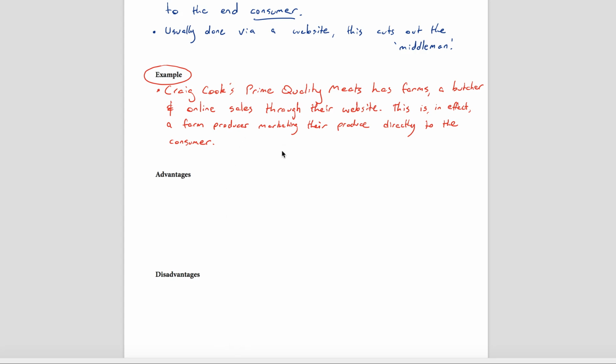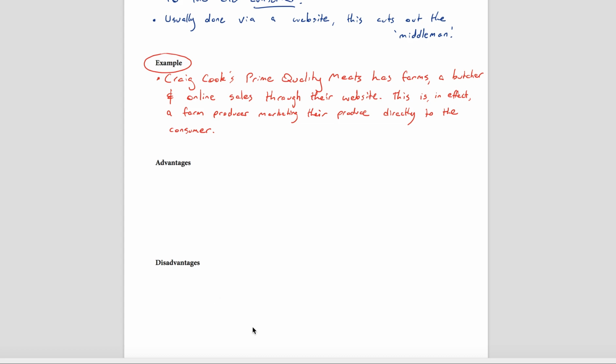Disadvantages are they have to spend a lot more time and effort and money in promoting the product. So they have to have a website, they have to maintain it, they have to then organize the transport and all those kind of things that normally supermarkets or someone else would do for them. They have to do it themselves. So that is a disadvantage.